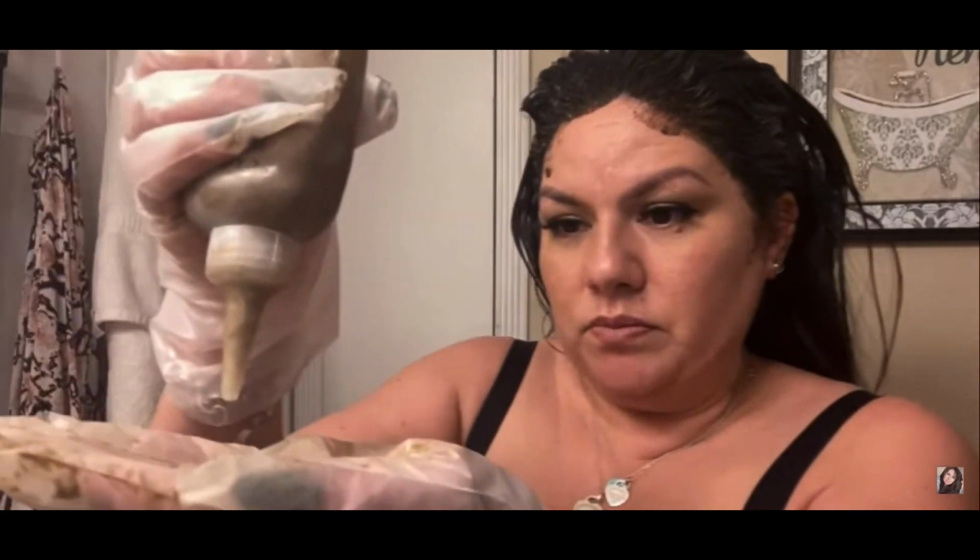And I'm going to take the rest of it. It's hardly any, and I'm just going to add it like that because it's like nothing. And then I'm just going to apply it like that, all over, pulling it down. I'm going to do this for 5 minutes, but I'm going to comb it through like this.